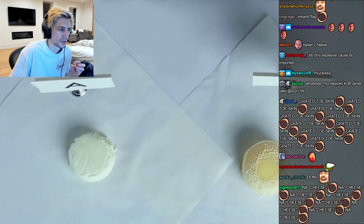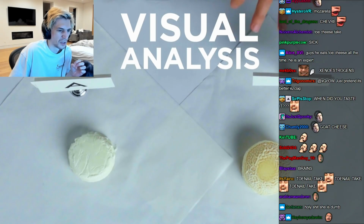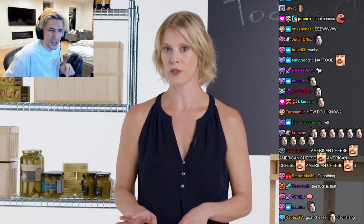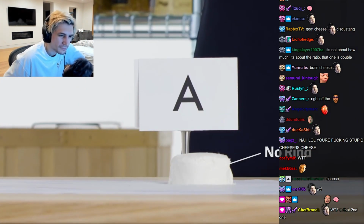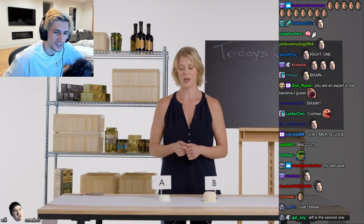So right off the bat, this one is definitely a fresh goat cheese. What that means is it's bright white. Goat milk is always whiter than cow milk or sheep milk. And I can tell it's a fresh cheese because it has no rind on the outside. It's young, probably been made in the last couple of days or the last couple of weeks.